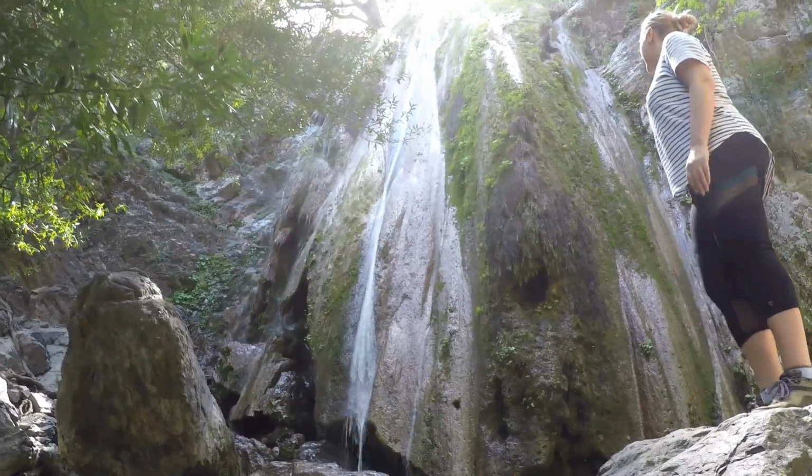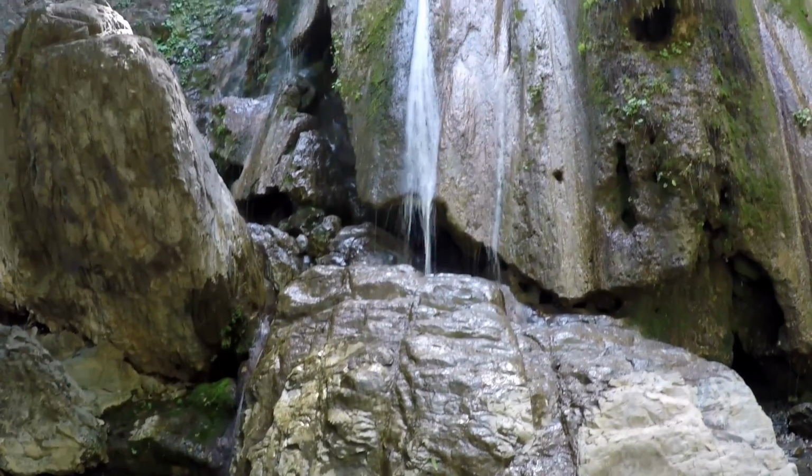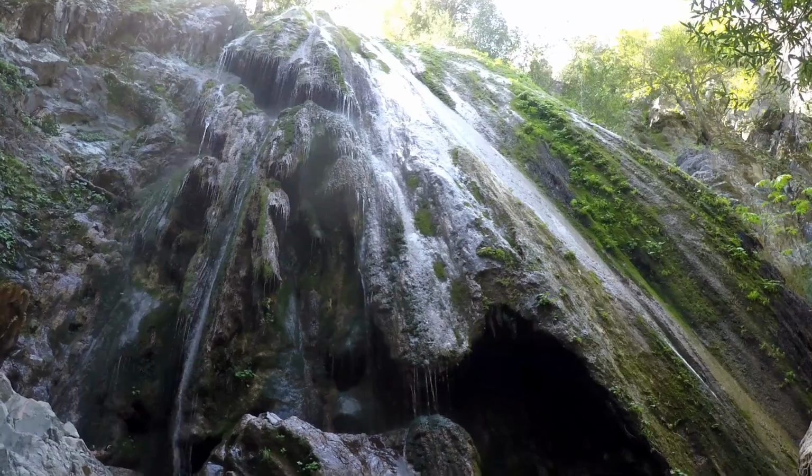Number 3 is Rose Valley Falls. This waterfall is in Ojai and it's stunning. It's another 2-tier waterfall. The first tier is 100 foot, the second tier is 200 foot. I like to compare it to Escondido Falls in Malibu, though I think it's much more impressive and it doesn't get nearly the traffic that Escondido Falls gets.